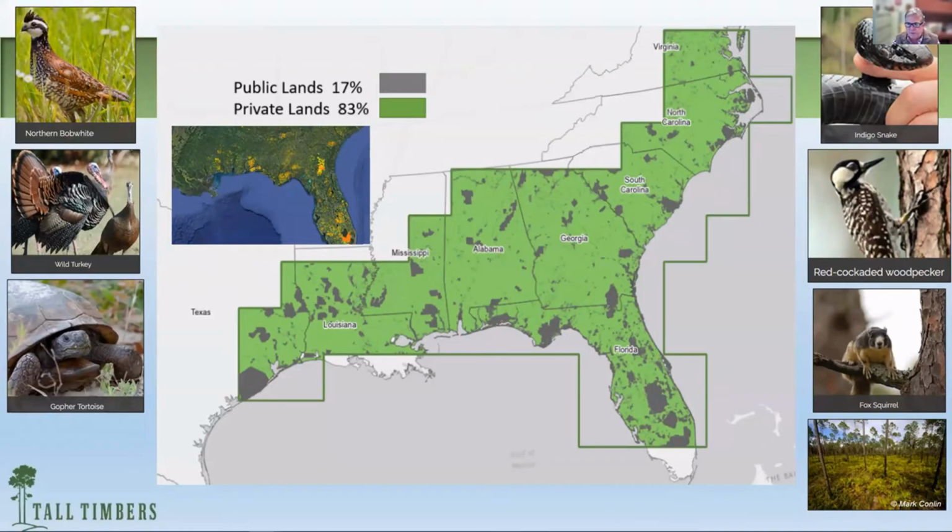So why is this important? We've known for over a decade that monitoring fires has been an issue in the Southeast, both on public and private lands, especially when it comes to answering conservation-related questions. And nearly 83% of the Southeast is made up of private lands with no standardized requirements for spatial tracking of fire data.